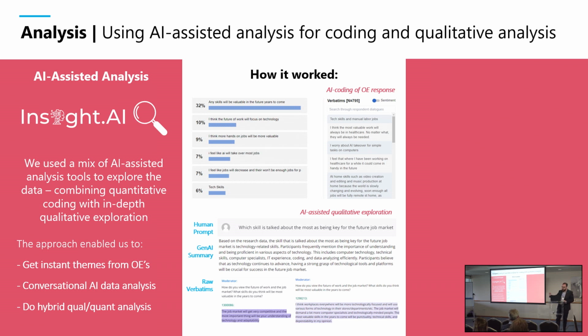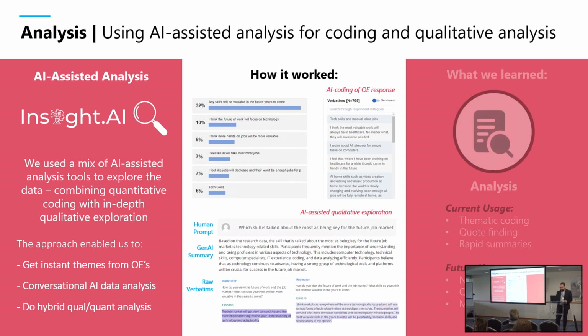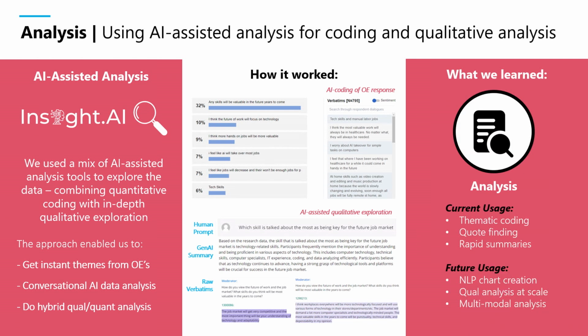So you can see there's different gradients of purple there, and that color indicates how closely that was to the summary I've selected. So in the future, I think we'll increasingly be using AI for instant thematic coding, as we've heard in some of the earlier talks. I think AI is a brilliant tool for quote finding, so going through that process of deductive reasoning, finding the evidence within the data set very, very quickly.